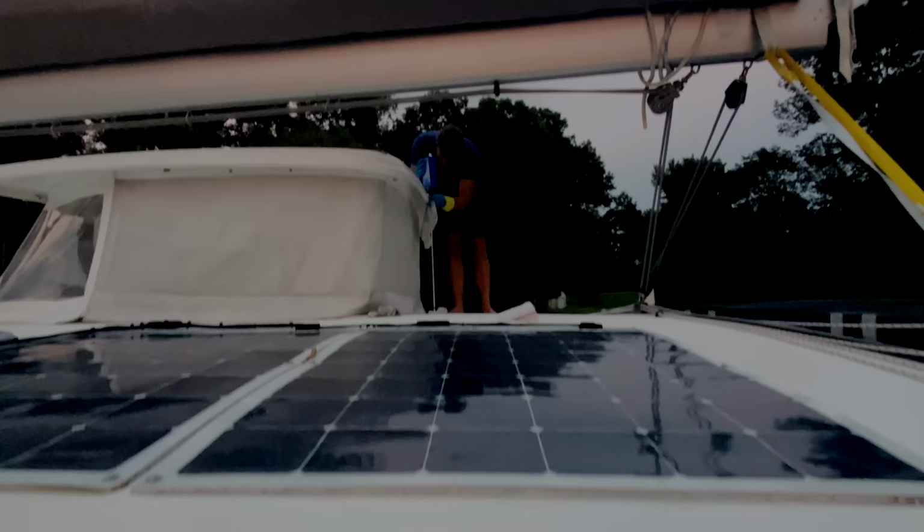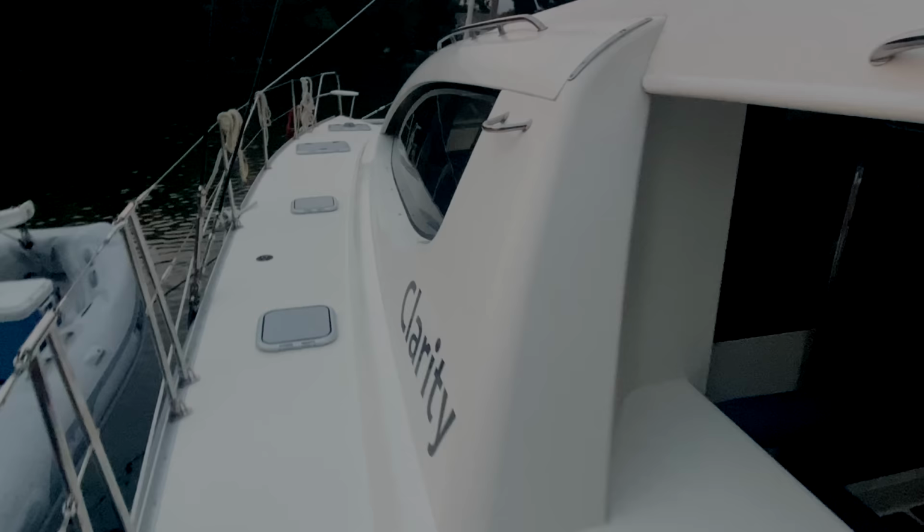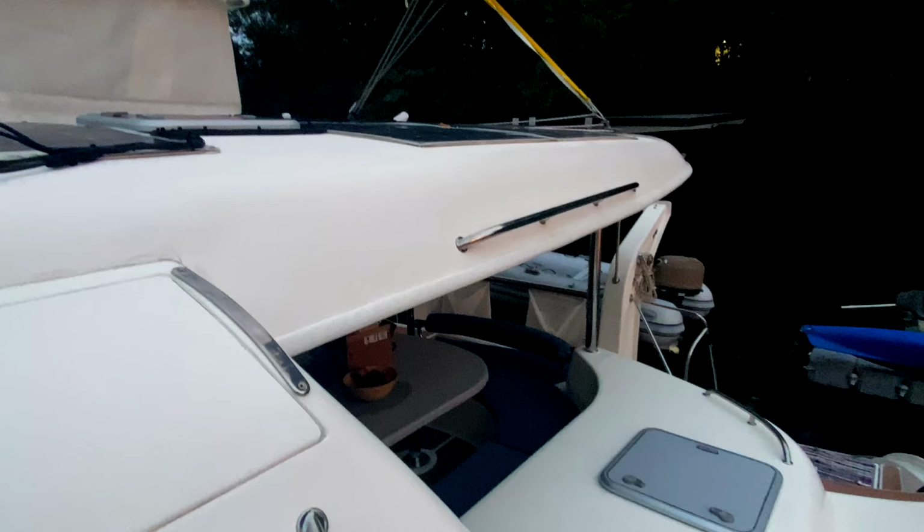Hello. It's hard to tell, but Clarity got a wax and polish today, and she's looking amazing. Very, very cool. And Nick is doing the rub rail, so it's like we got a new boat.